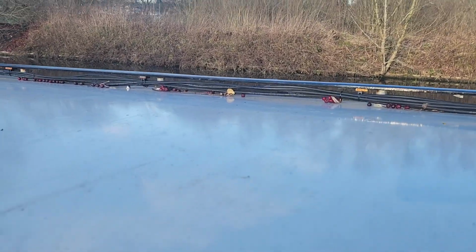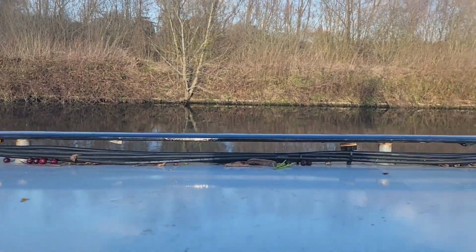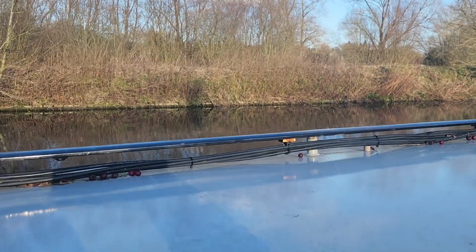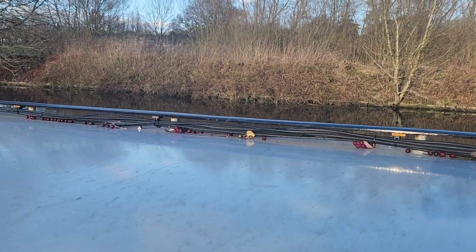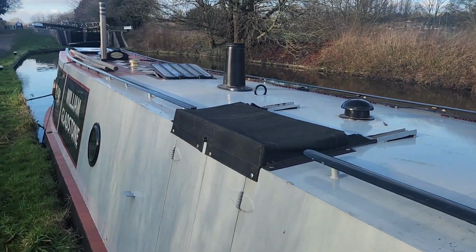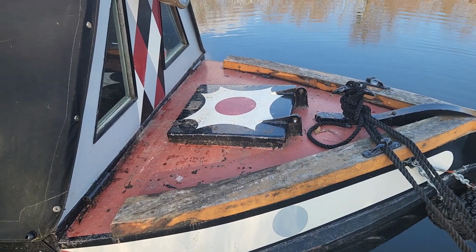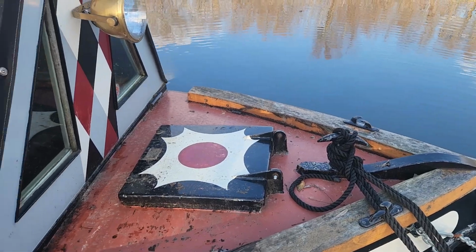I still haven't found a decent solution for that yet. I put it on some magnets and that didn't hold the cable up enough and the magnets fall down, look, and then it traps any little bit of dirt and debris underneath. So I don't know, I've been looking at some PVC pipe. Watch this space, there's another video coming. Look at the state of that, it's minging. Let's get it sorted.